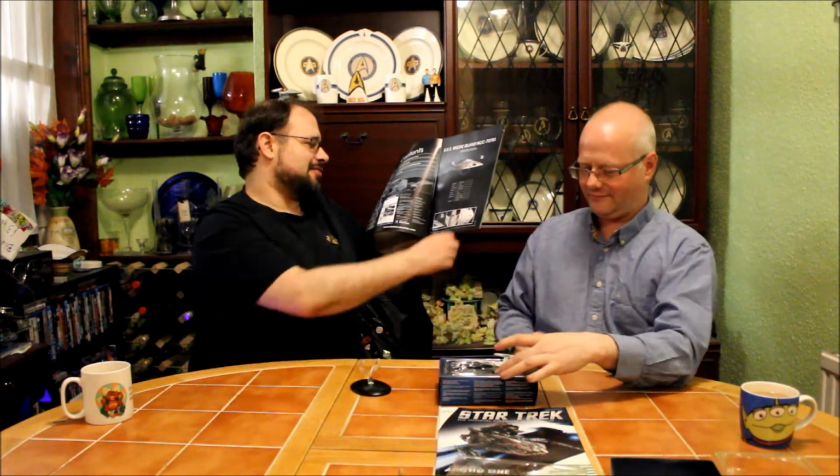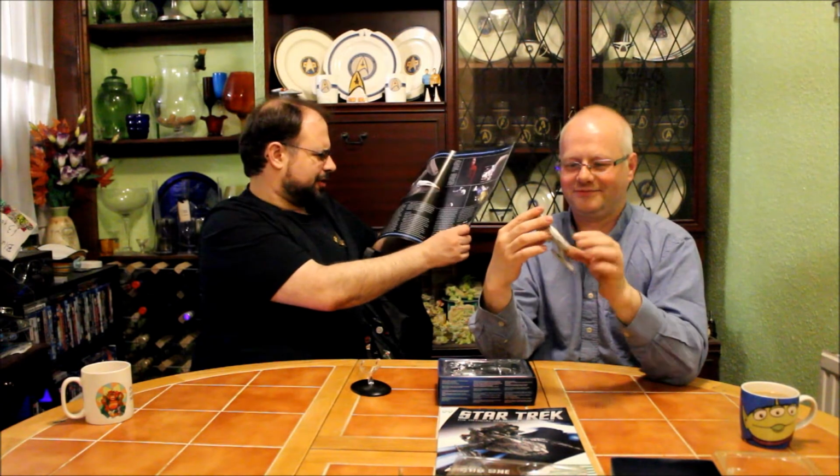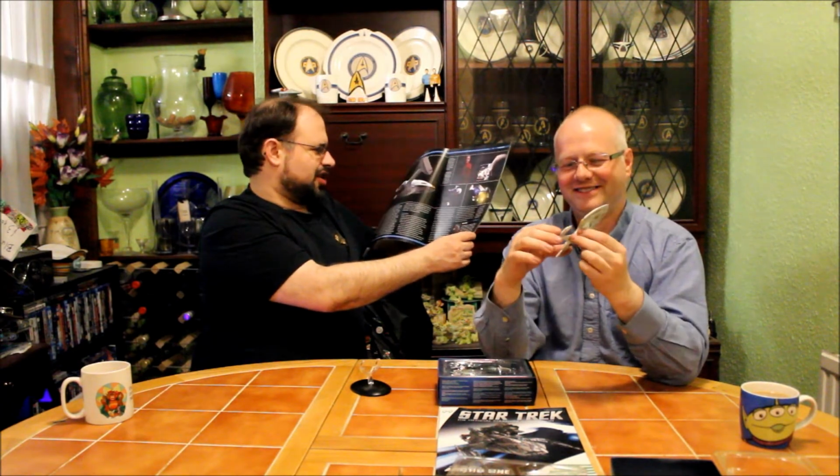Top speed is Warp 9.6, has a crew of 80, has photon torpedoes and Type XB phasers. Captain is Harry Kim. See, he did get a promotion eventually. There we have a CG shot of the ship and a shot from Endgame, which is of course the episode it turned up in, where Harry Kim is supposed to come and arrest Admiral Janeway and ends up helping her out.